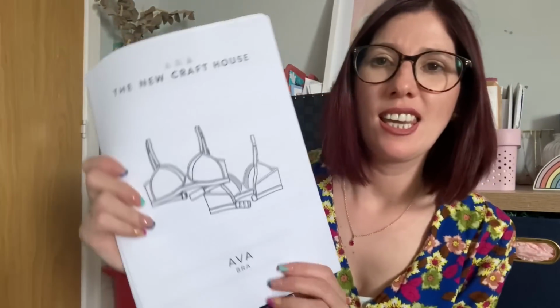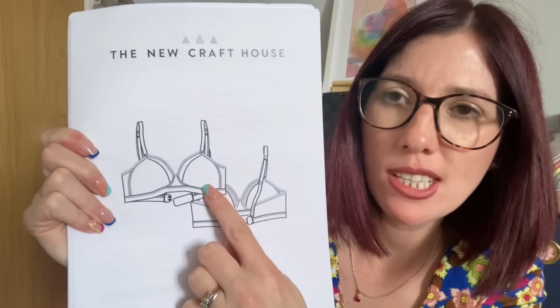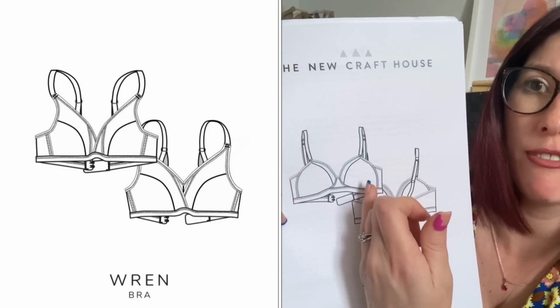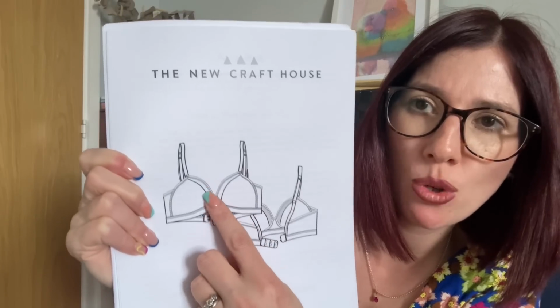So the kit has everything that you need to sew up that bra pattern, and it just comes in a little bag like that. So I'm looking forward to giving that a try. So this is the Ava bra pattern that I was just talking about by the New Craft House. You can see that it's just slightly different to the Wren bra pattern, which I'll put an image in now. That has more of a V opening here, whereas this one looks like there's more cup detail. So the Ava bra is a pattern by New Craft House.